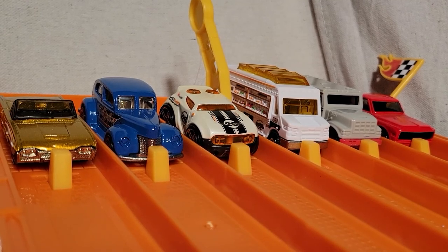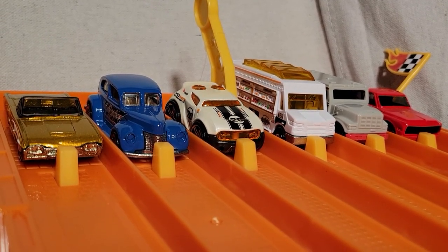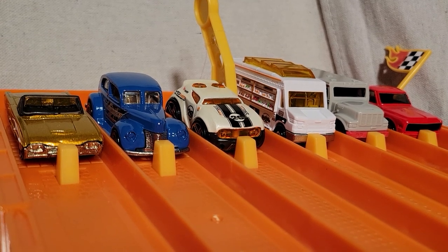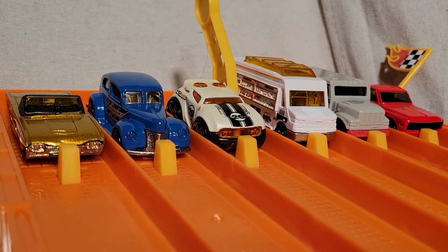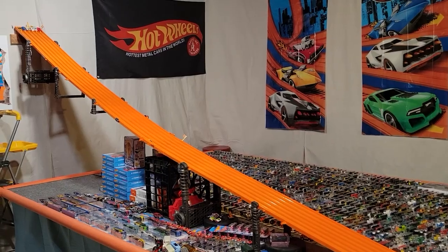We're lined up to race. We've got some trucks versus some cars. These two cars on the left, the blue and the gold, they're both pretty heavy cars. They're metal on metal. Let's see how they do. Ready, set, go.